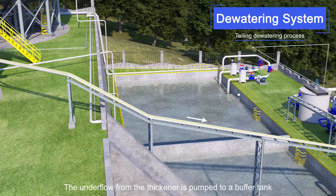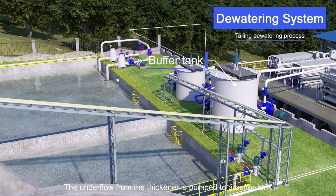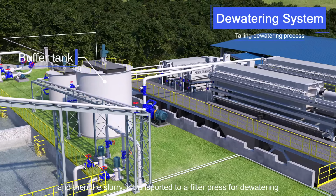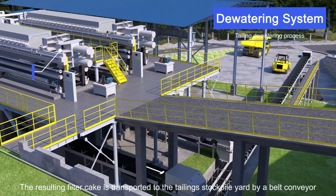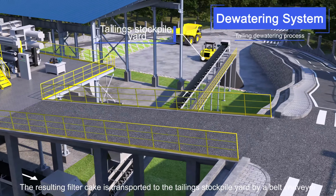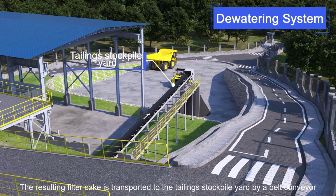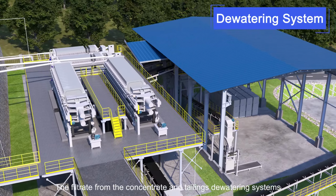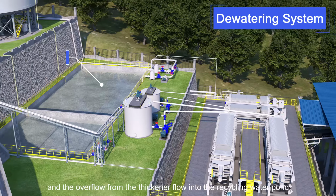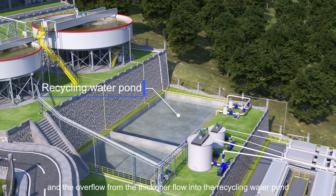The underflow from the thickener is pumped to a buffer tank, and then the slurry is transported to a filter press for dewatering. The resulting filter cake is transported to the tailing stockpile yard by a belt conveyor. The filtrate from the concentrate and tailings dewatering systems and the overflow from the thickener flow into the recycling water pond.